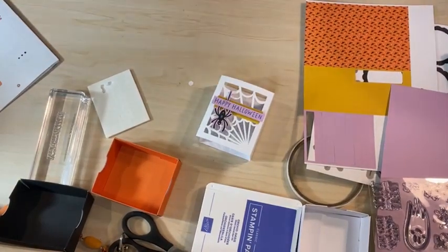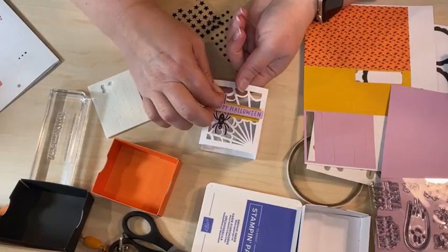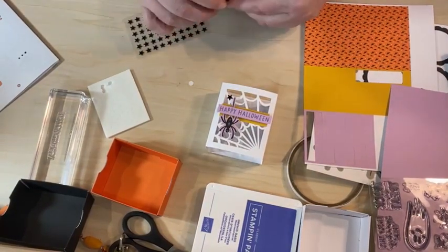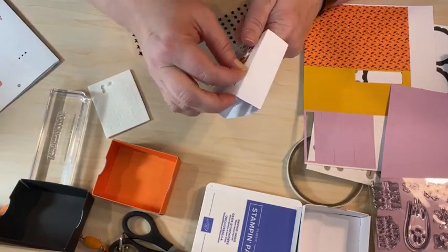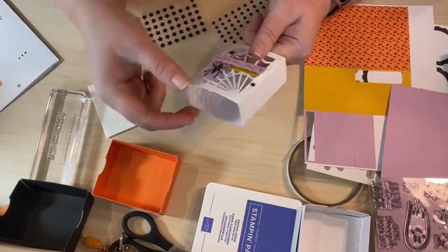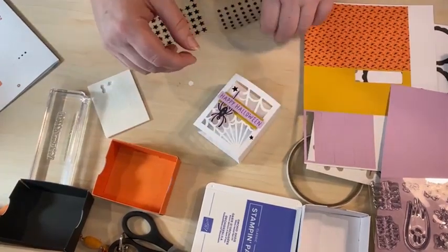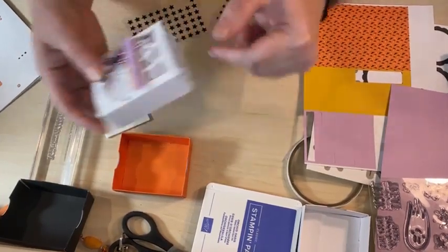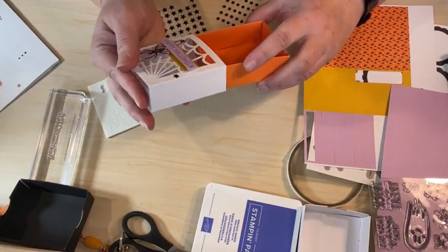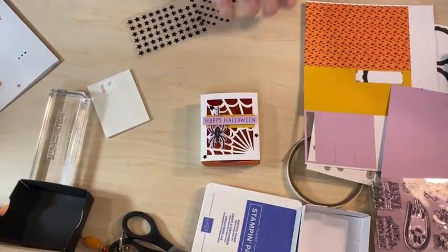Okay, and then looks like we're gonna grab some stars. Grab both sizes here. And we will add some stars in a few different places. So this one, you just have to be a little mindful of where you put sticky stuff, because when I'm feeling inside of here, we don't want anything sticky in here, because then it's going to stick to whatever you're putting in your treat box. So we'll stick that there. And just like that, we have our first treat box.